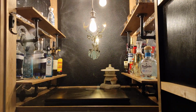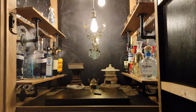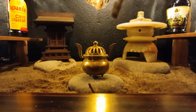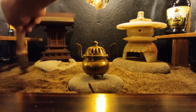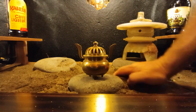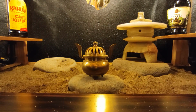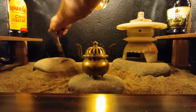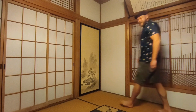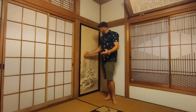I wanted to create a zen-like sand garden inside the bar. I gathered some sand from the Chikuma River in the valley below, let it dry for a week in the sun, and then spread it around while adding a few touches found around the house. Shrines, large rocks which were once used as miso weights, and there we have it. With the final touches complete, welcome to the bar.